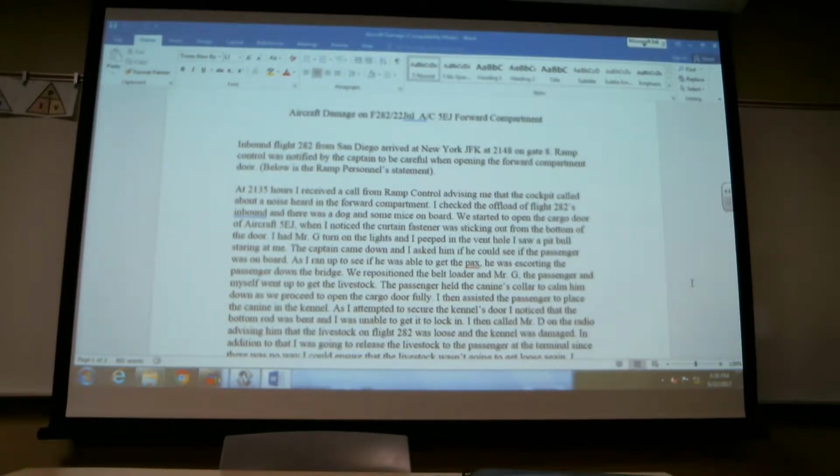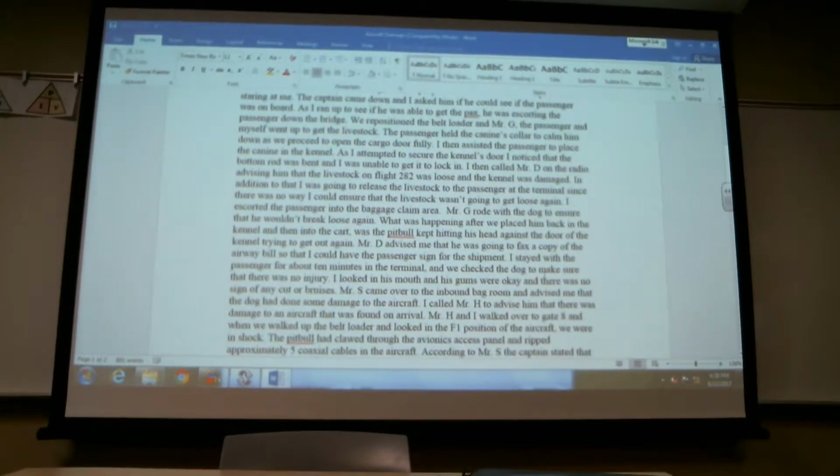I then assisted the passenger to place the canine in the kennel. As I attempted to secure the kennel's door, I noticed that the bottom rod was bent, and I was unable to get it to lock. I called Mr. D on the radio, advising him that the livestock on 282 was loose and the kennel was damaged. In addition to that, that's funny. What was that?